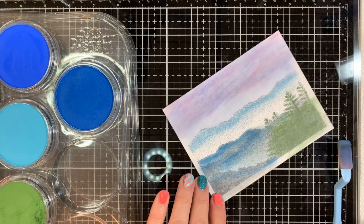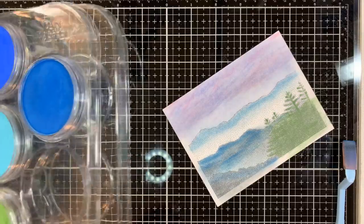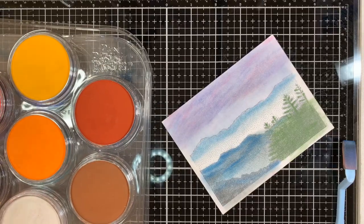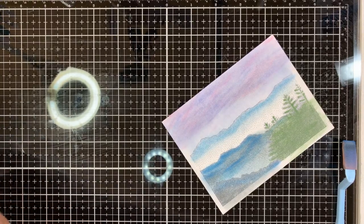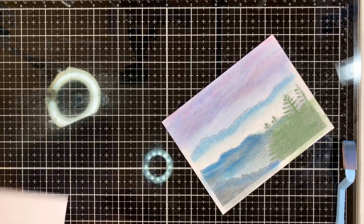Okay, that's better. All right, yay. Okay, now I'm going to grab a Misty. I've already loaded the sentiment. I loaded it up and lined it up to the spot that I wanted it, just to make sure I had it lined up right and it wasn't going in crooked.